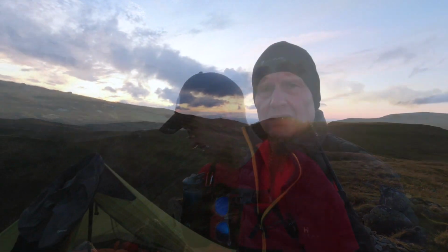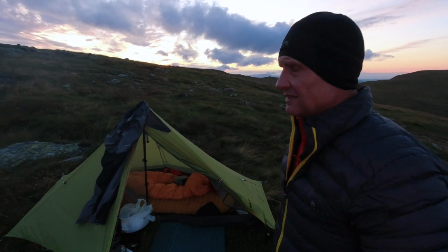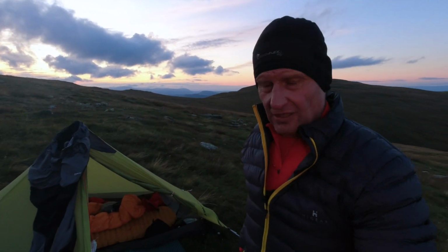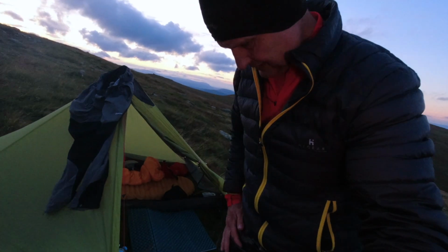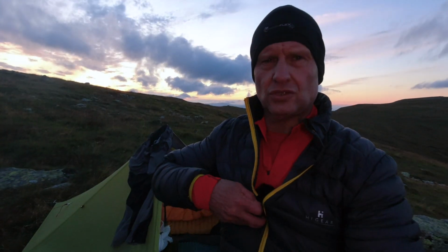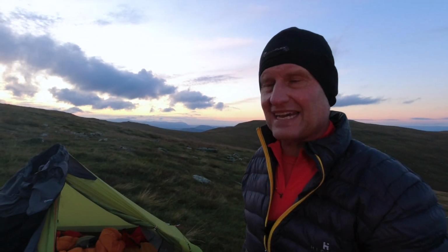Let's find somewhere to put the tent. Well, there you go. All pitched. Bit of a rush and dash. I was getting a bit cold actually, so I'm in full Michelin Man stuff at the moment. I've got my down pants on, my down coat on. Gonna warm up a bit, and I'm gonna have myself a nice can.